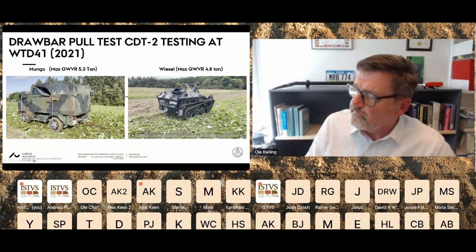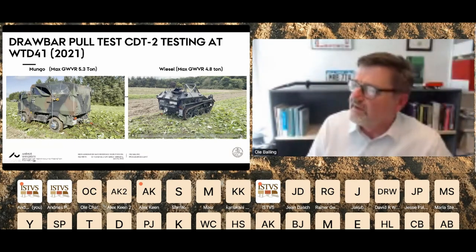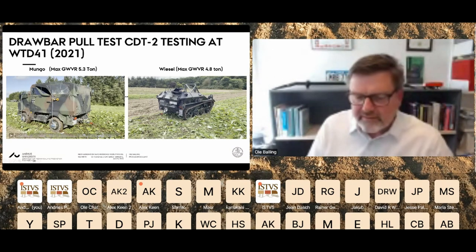Similar here with the track vehicle, there are torque transducers on the sprockets, which are in the front of this vehicle here. I just want to show you a couple things.